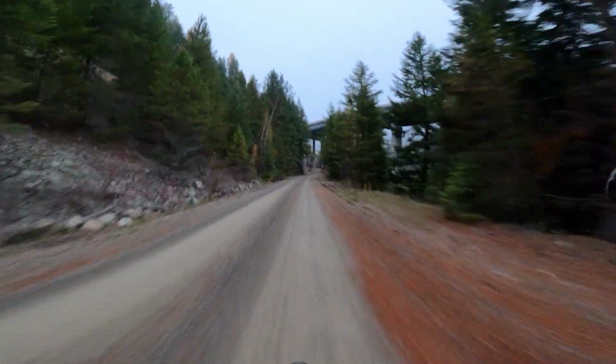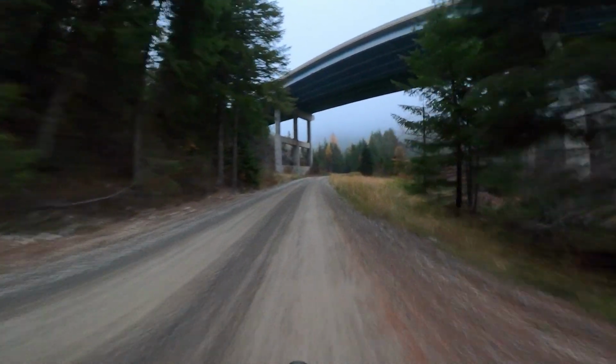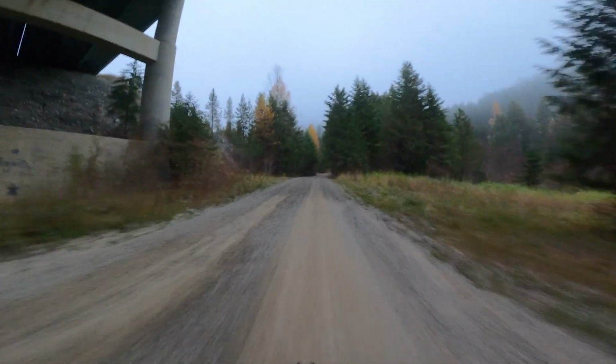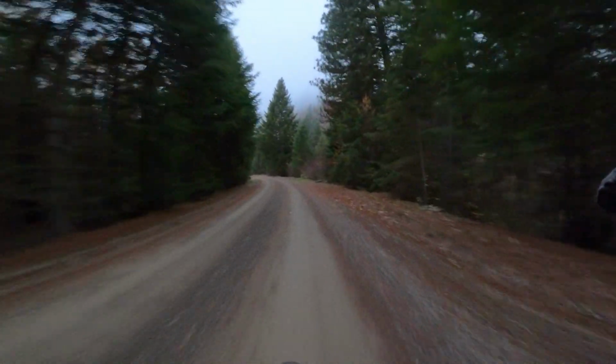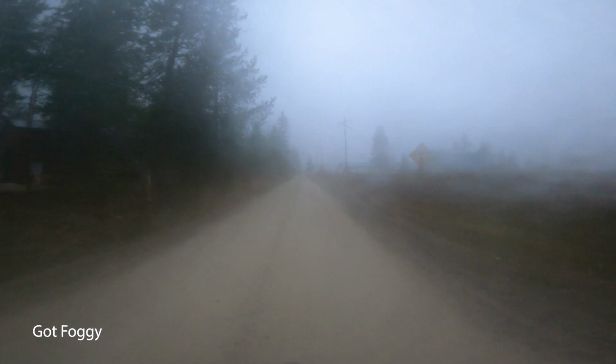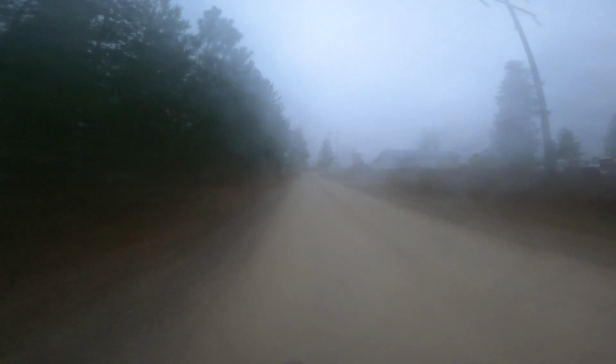That's the I-90. Woo, that wind. So I'm coming up to a T in the road, and I don't know what to expect. Let's see what this sign back here says. Route of the Olympian, Ward Creek Road, 8 miles. I don't know. Let's see here what my app says.